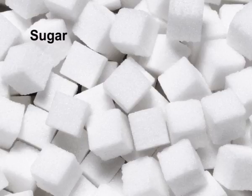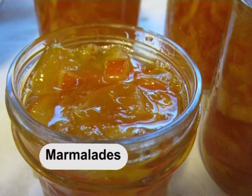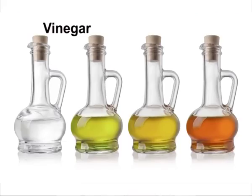It includes some natural food constituents which, when added to foods, prevent the growth of microorganisms. Sugar is used partly for this purpose in making jams, jellies and marmalades and in candying fruit. The use of vinegar and salt in pickling and of alcohol in brandying also falls in this category.